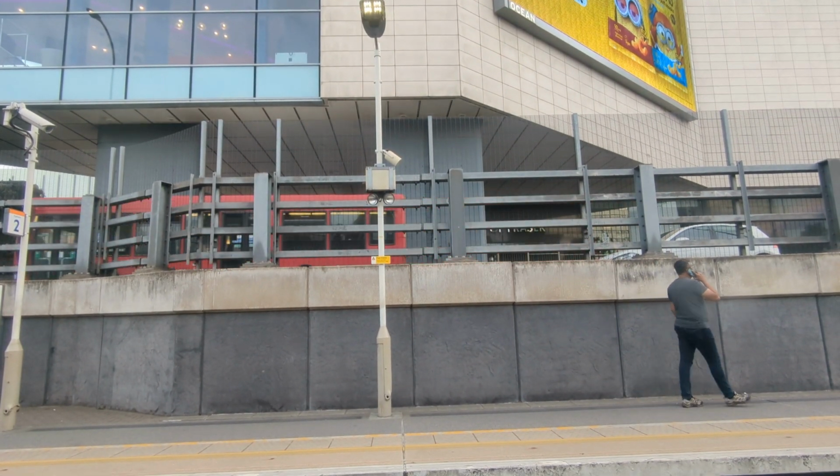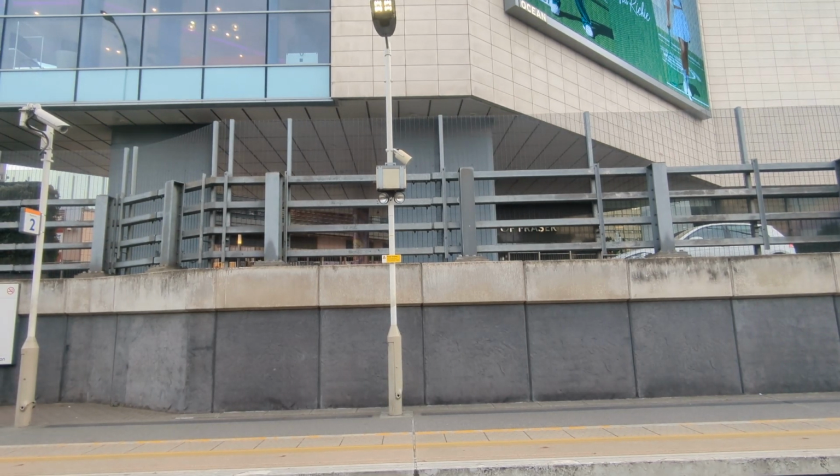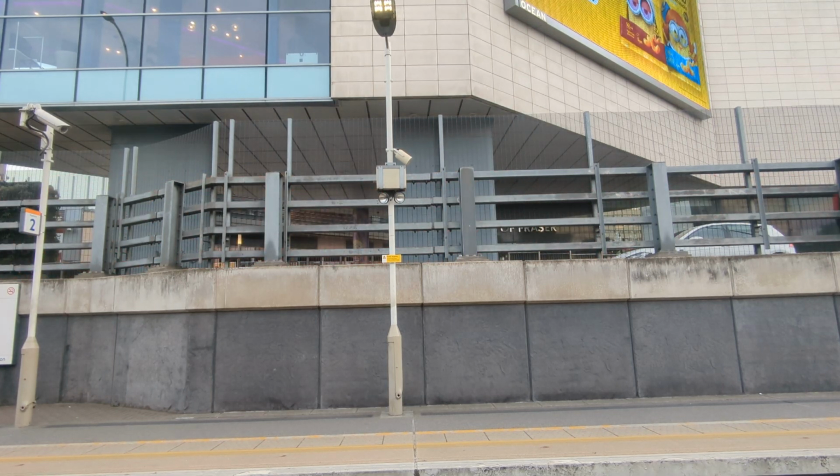This train is a Southern service to Clapham Junction, calling at Kensington Olympia, Brompton, Imperial Wharf, and Clapham Junction. The next station is Kensington Olympia.